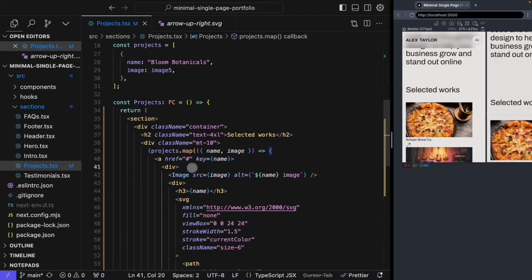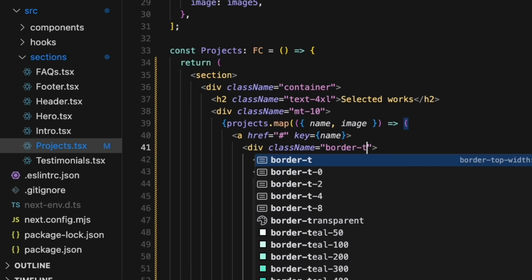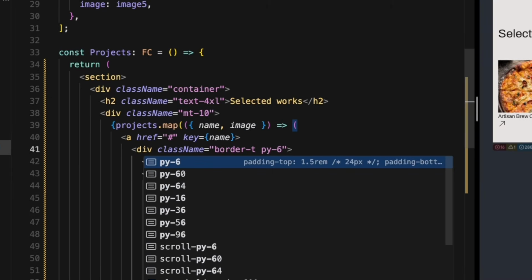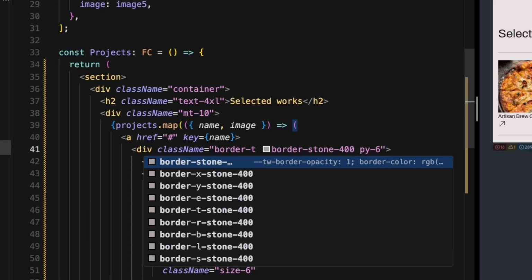For each of our projects, we'll go ahead and give a className to the wrapping div, and this is where we'll put our border. So we're going to say border-t, and we save that. We can barely see that border. That's fine. We need a little bit of padding there as well. So we'll say py-6, and that should give us a little bit of padding. So hopefully we can see our border. We haven't added a color to the border yet though. So we need to say border-stone-400. That should add the proper color.